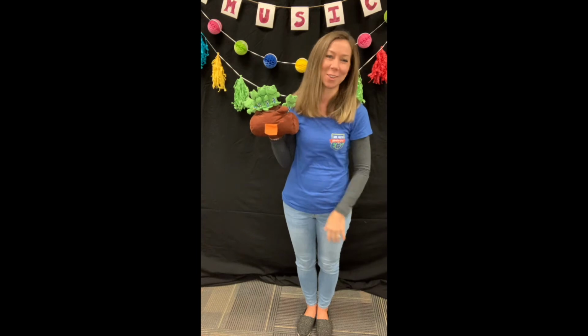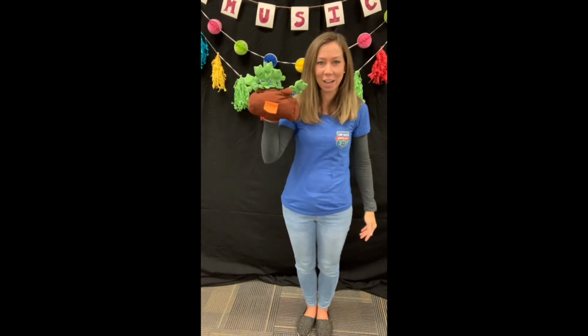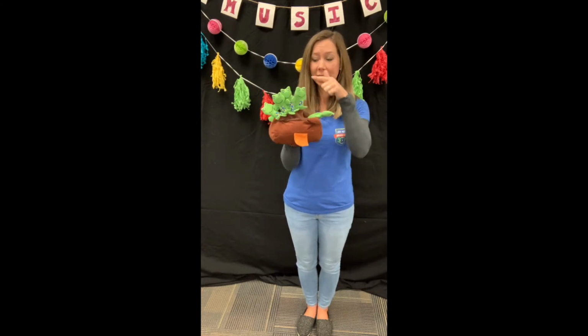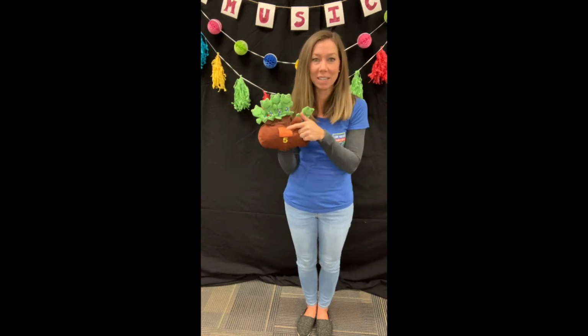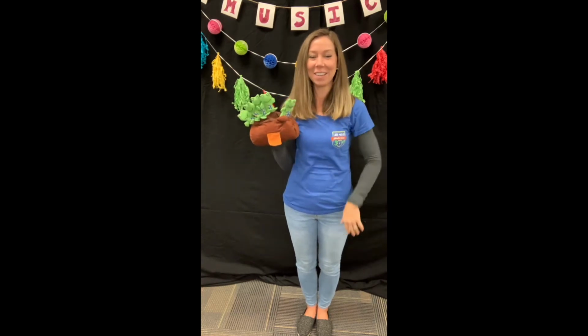You'll catch on really quickly because it's repetitive and it's easy and it's a counting song. How many frogs are we starting with? 1, 2, 3, 4, 5. That's right. 5 green and speckled frogs. All right, here we go. Join in if you know it.